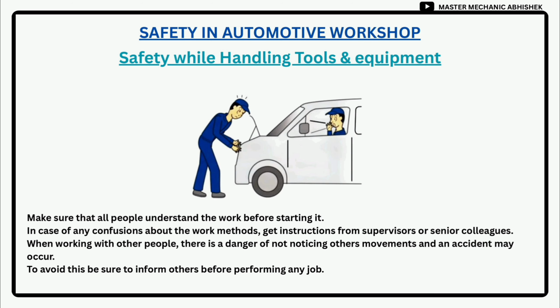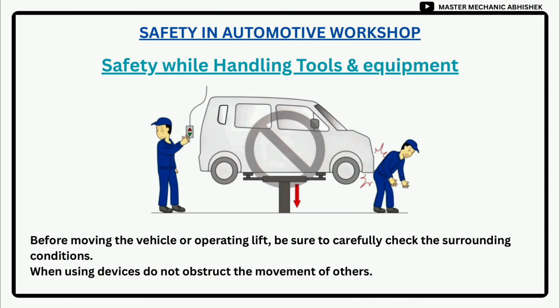Make sure that all people understand the work before starting it. In case of any confusion about the work methods, get instructions from supervisors or senior colleagues. When working with other people, there is a danger of not noticing others' movements and an accident may occur. To avoid this, be sure to inform others before performing any job. Before moving the vehicle or operating the lift, be sure to carefully check the surrounding conditions. When using devices, do not obstruct the movement of others.